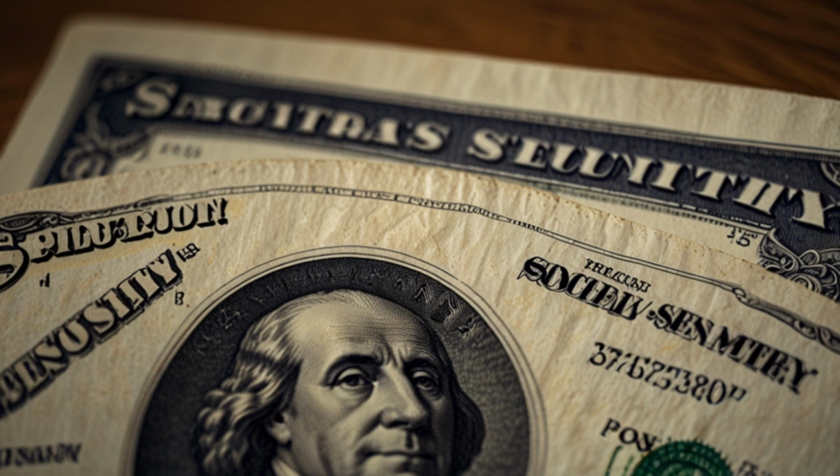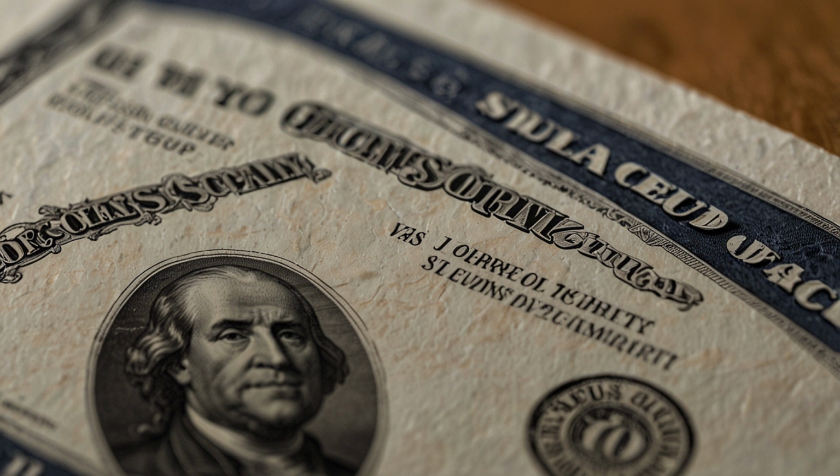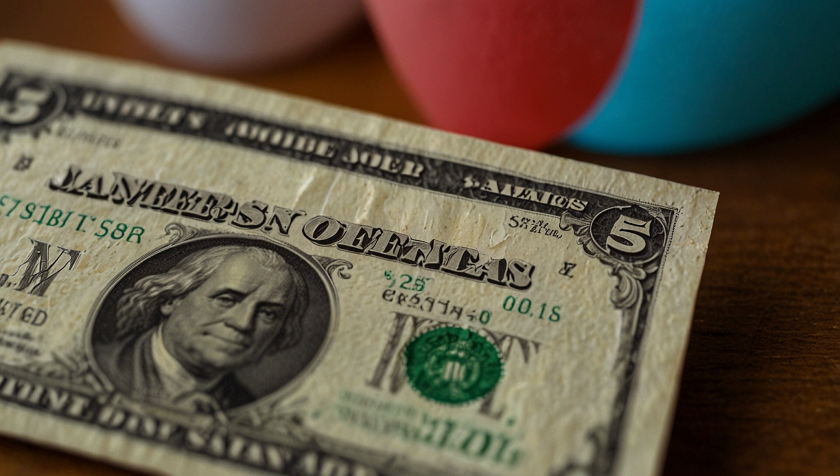The distribution will follow a similar pattern to previous stimulus payments. Direct deposit recipients will receive payments first, likely starting around June 15th. Those who receive benefits via Direct Express cards will be in the second wave, expected by July 1st. Paper check recipients will be in the final group, with checks mailed throughout July and August.